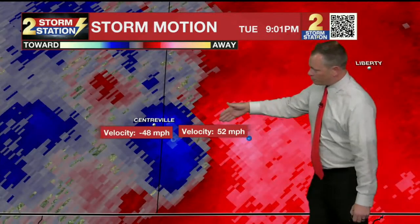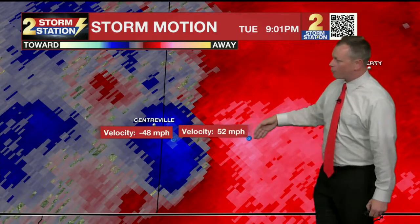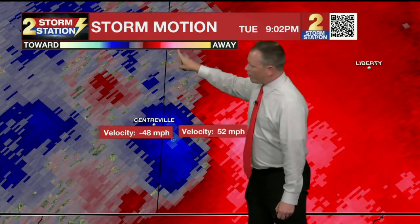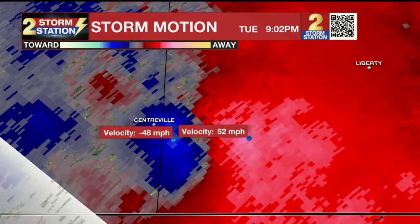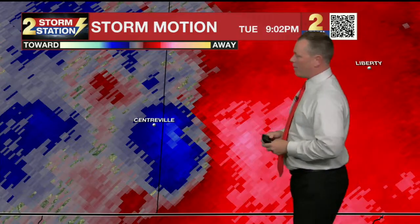Balin's indicating that. He's pointing out that we're seeing velocities of generally 50, maybe 60 miles per hour in the lowest levels of the atmosphere. These brighter shades of red getting into pink and these darker shades of blue getting into lighter blue, that's where we're really finding the strongest winds and the strongest mesocyclone in the atmosphere that could potentially be spinning up a tornado closer to the ground. This circulation hasn't really shown any signs of weakening either in the last couple of minutes.